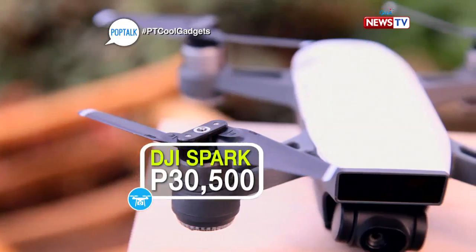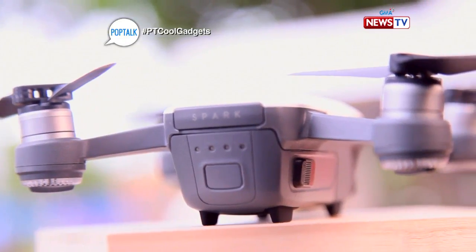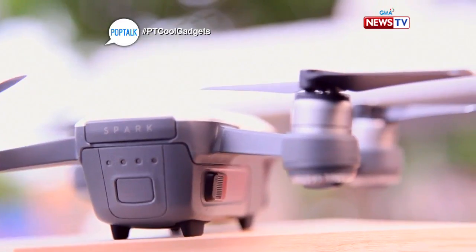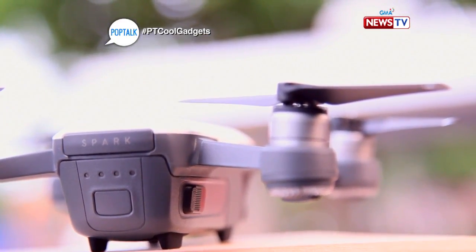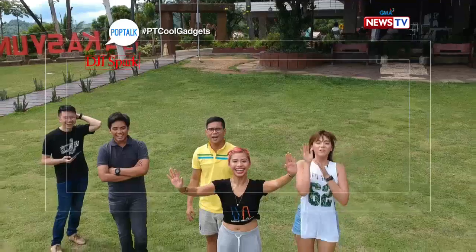Pagdating sa value for money, pop or flop? For me, okay lang siya. Kasi I know some brands ng camera, hindi kahit drone, yung mga normal na camera lang, DSLR, medyo lumalapit na rin sa price. So parang okay na siya. Sa akin, pop na pop yung price. It's user-friendly, meaning I have no idea how to fly a drone, and I was able to fly a drone. That is a big deal.